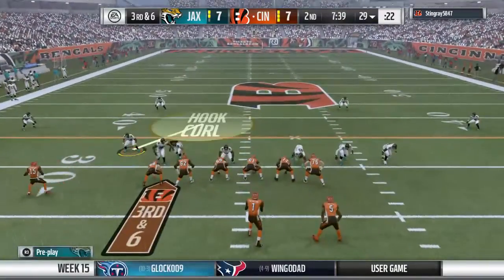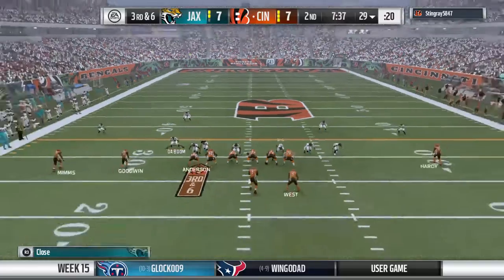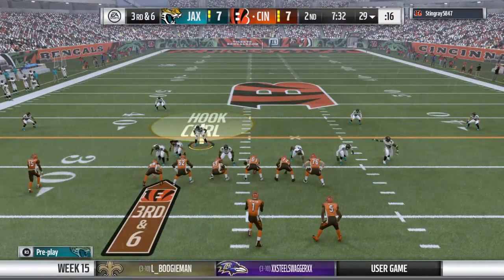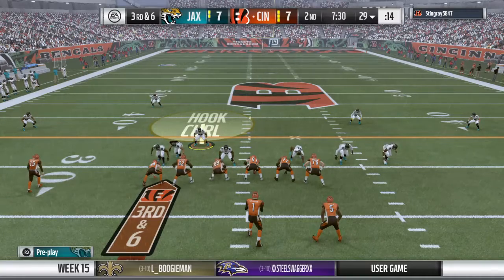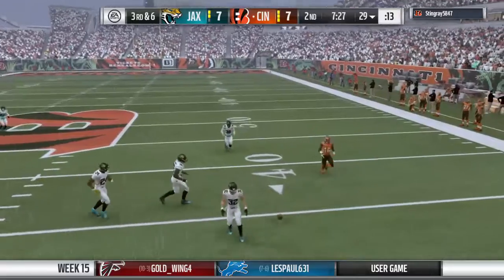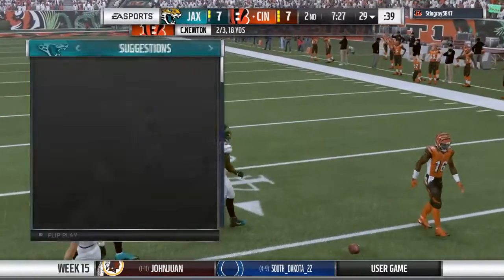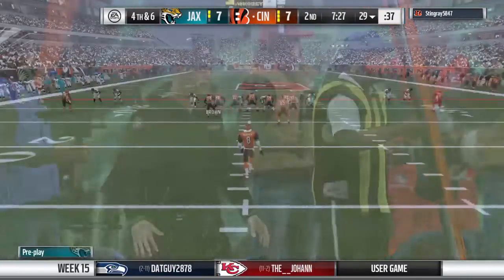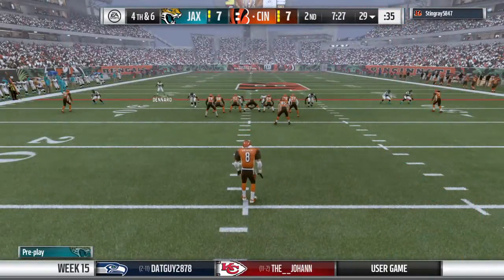And they insert their dime package, 6 DBs here on 3rd and 6. Expecting pass all the way. Now a shotgun snap as they'll look to throw. And that is incomplete. They were looking that time to get it to Justin Hardy. And it's 4th down. On 4th down, here's Matt Bosher on to punt.